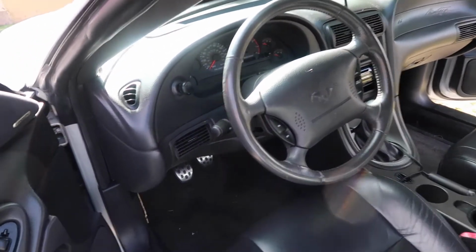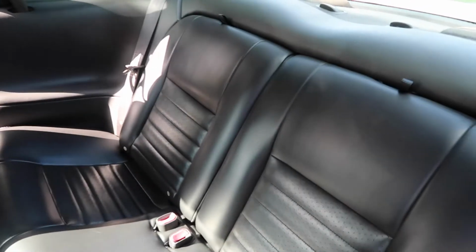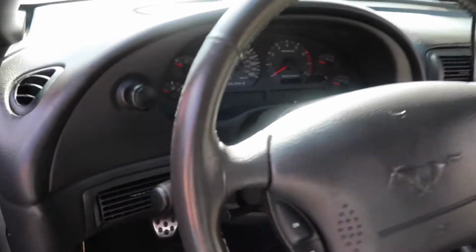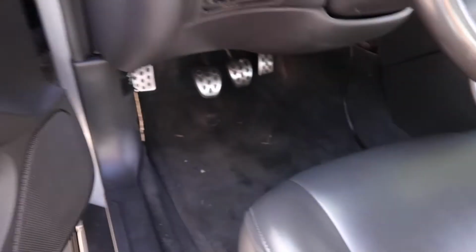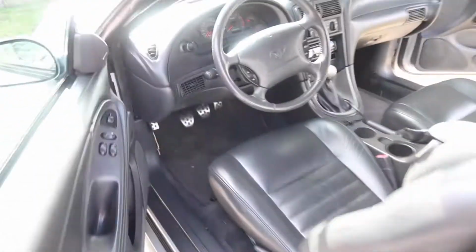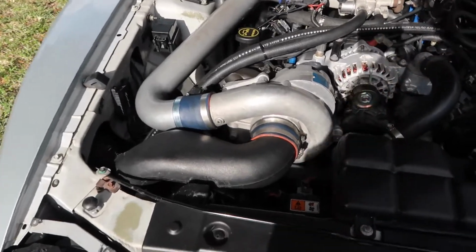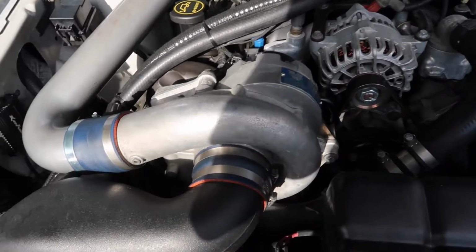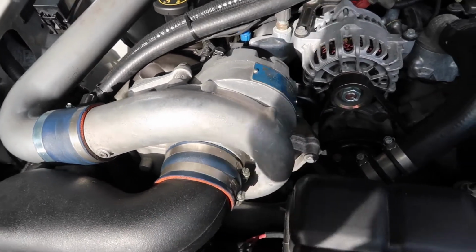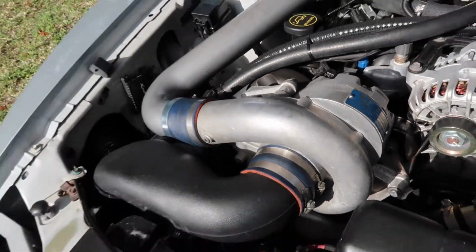There you go guys, very clean looking. Let's pop the hood now for you guys, because I got a little surprise. There's a surprise guys. It's got a Vortech Supercharger on it, a centrifugal supercharger. It's a V2 SI from Vortech, non-intercooled.